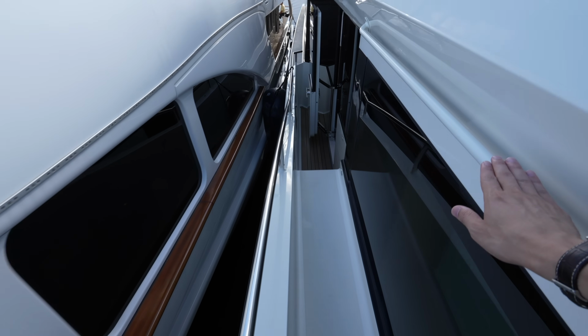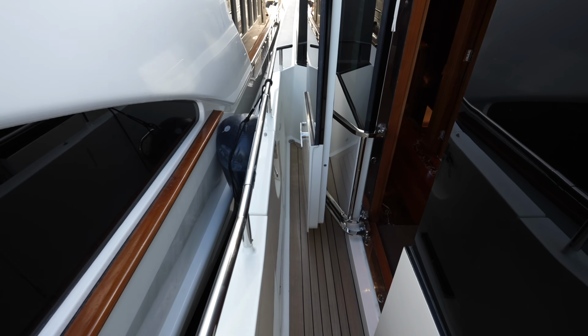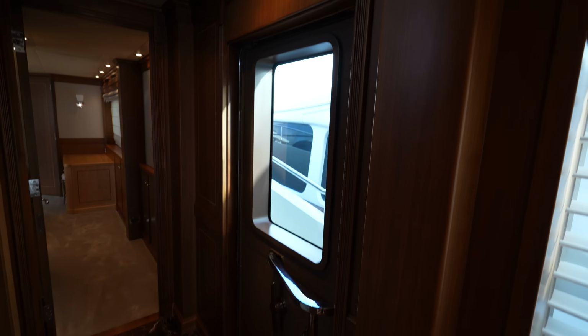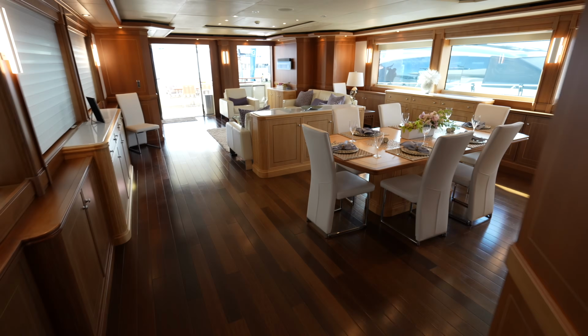And there is a handrail on either side, so you feel very secure going up there. And now, all right, we've secured this door behind us. The crew is actually up on the Flybridge right now getting everything uncovered, so we'll give them a quick moment.